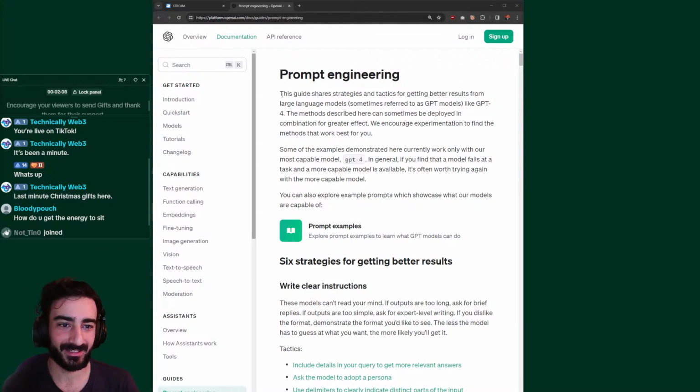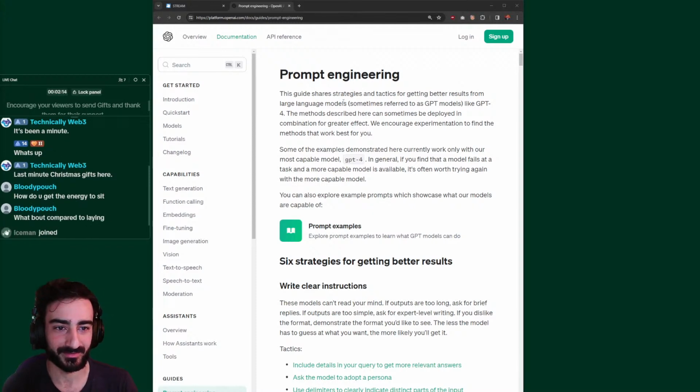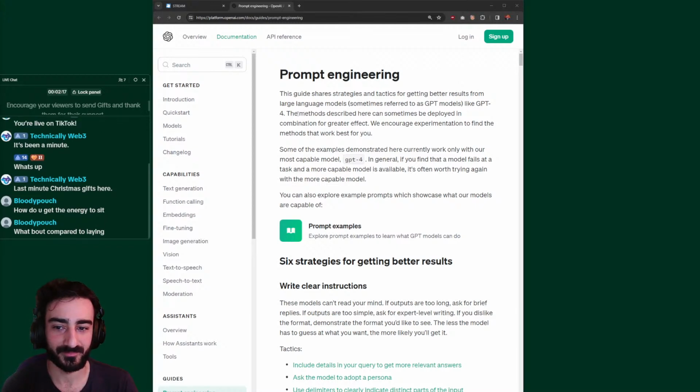Alright, this guide shares strategies and tactics for getting better results from large language models like GPT-4.